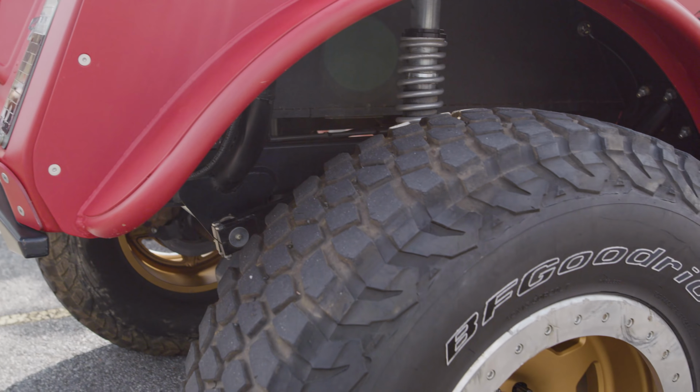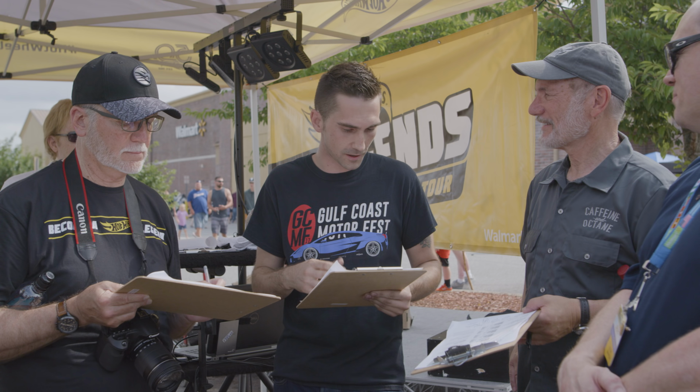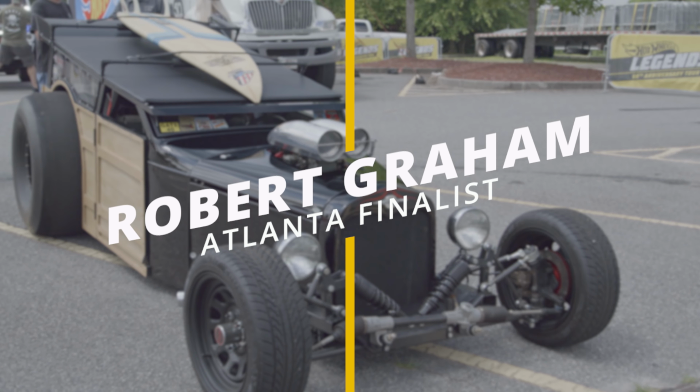The Jeepster's awesome. Yeah. There's a black Woody that was over there. It was cool. I think his grandson drew it like 9 years ago or something, and he built it off of what his grandson drew and started with just the cowl, the radiator cowl or something. That's great. So it's really nothing. He built a whole car around it. So the car that has it all is the Surf Rod by Robert Graham.